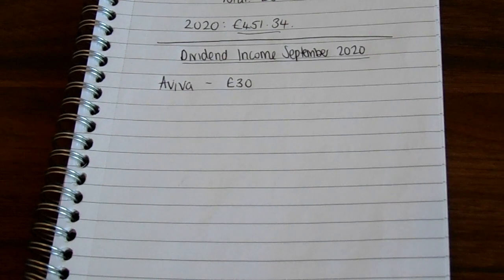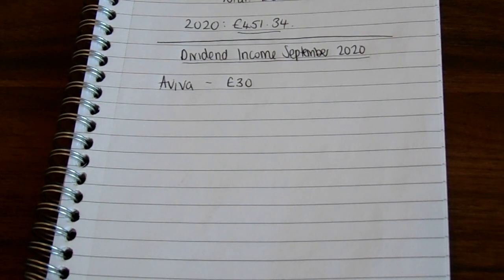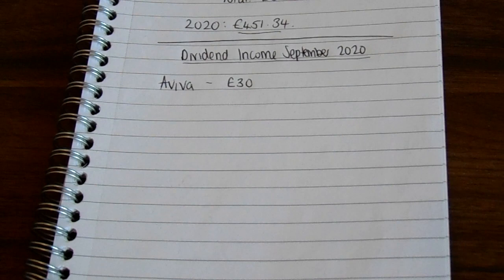Aviva actually cut their dividend and then they decided to reinstate one but smaller. So actually this £30 is less than I had planned for this year from them. However, I'm not complaining at this stage because, like I said, it was cut originally, so they weren't going to give one at all, and then they kind of changed their mind. So I'm all for that. £30 is a good start in the month of September.